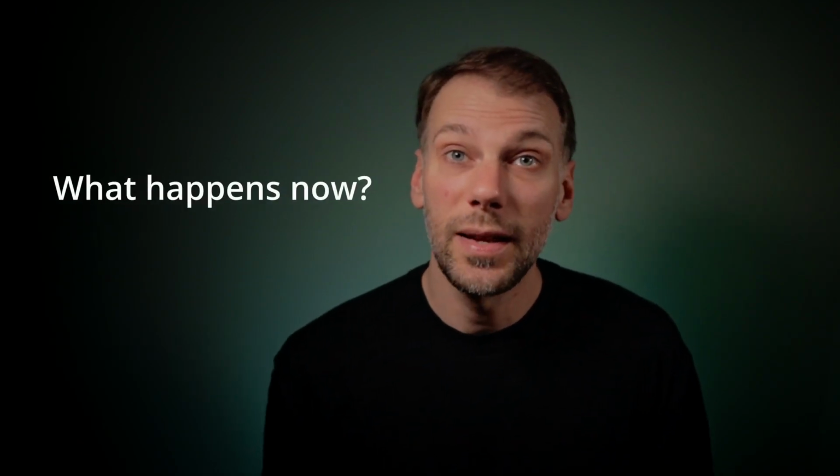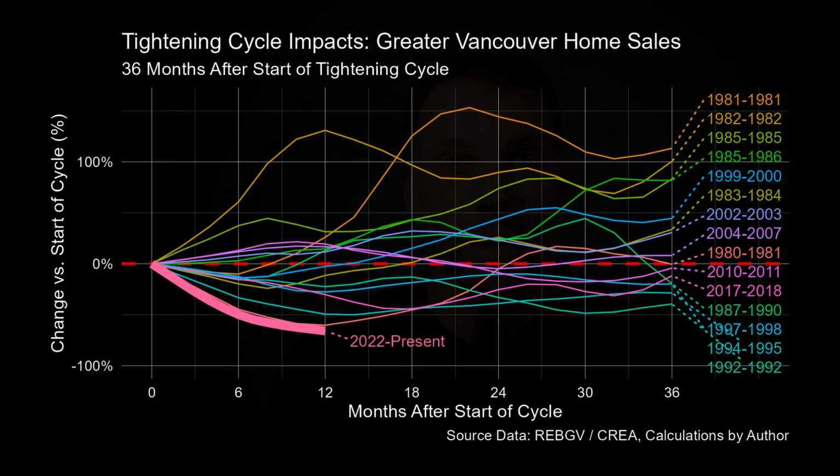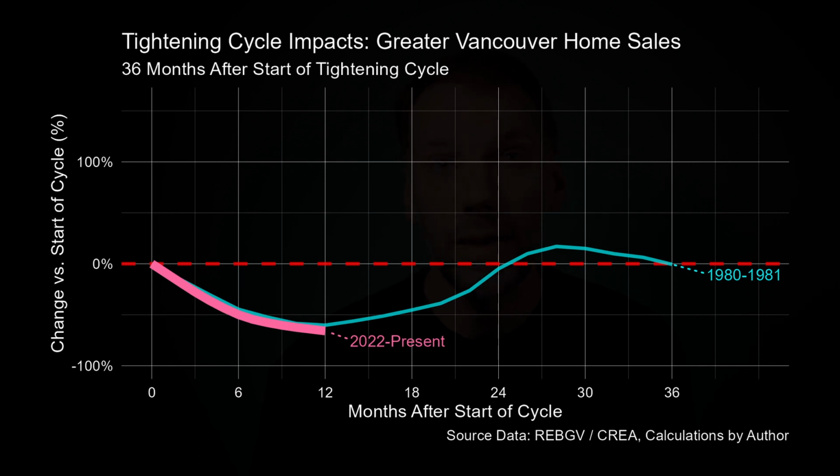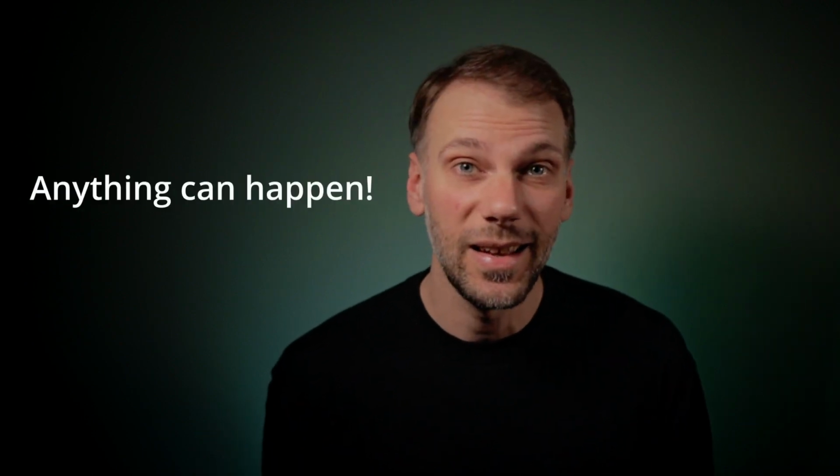Now, the big question is what's likely to happen going forward from here? Well, it's always hard to predict the future with certainty, but we've got some historical perspective here we can turn to. And if we search in this chart for a historical analog to the current situation, we might point to a cycle like the 1980-81 cycle. So, I'll get rid of the other lines in this chart, and I'll just highlight the current cycle versus the 1980-81 cycle. And if we look at the chart now, we can see that in the 1980-81 cycle, sales had fully recovered from a little over a 50% decline in about 24 months. And given that we're about 12 months into the current cycle, if our market were to follow this path, it might be possible to see sales back at pre-cycle levels in a little over 12 months from now. But that's a purely hypothetical situation, and anything can happen.